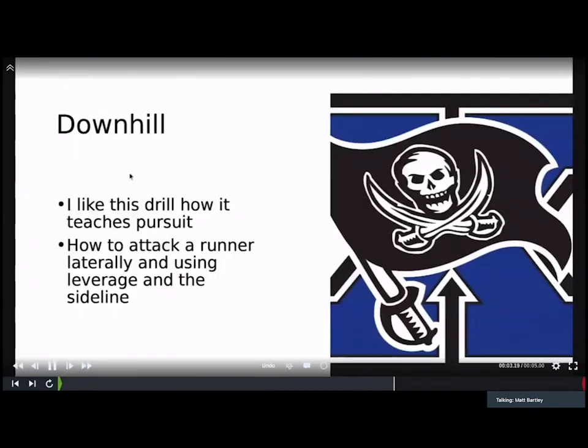Now, downhill. I like this downhill drill. It's a footwork drill, but it teaches pursuit. And it teaches you how to attack a runner laterally and using the leverage of the sideline. You got to use that leverage of the sideline. When we do this drill in individual, we use the sideline and the hash to be our two boundaries. And I talk to the guys about staying behind the ball, and that way, if you give up a cutback and you're behind and you're supposed to be the cutback player, you're giving up a big score.